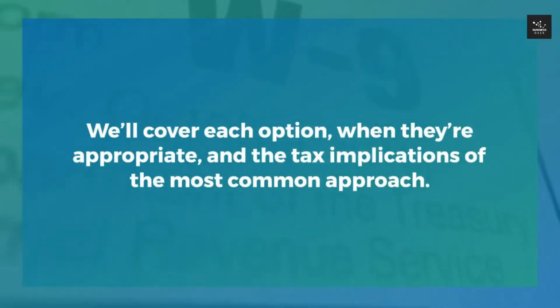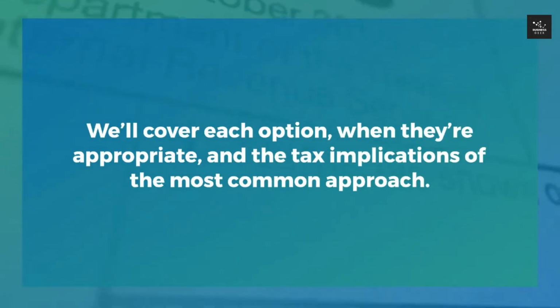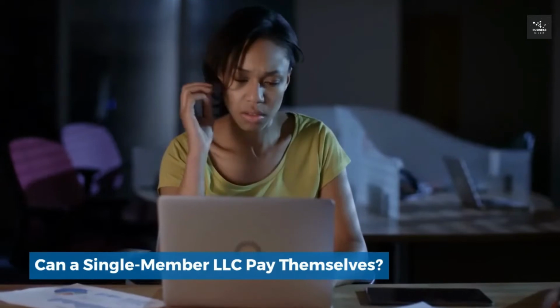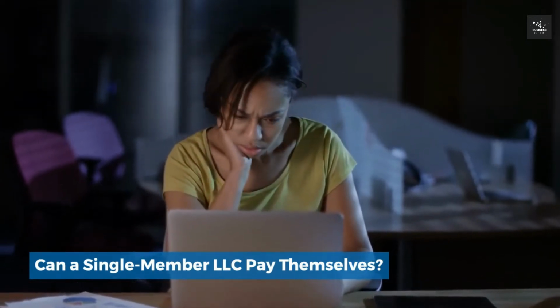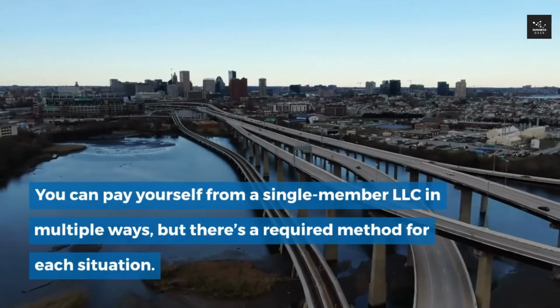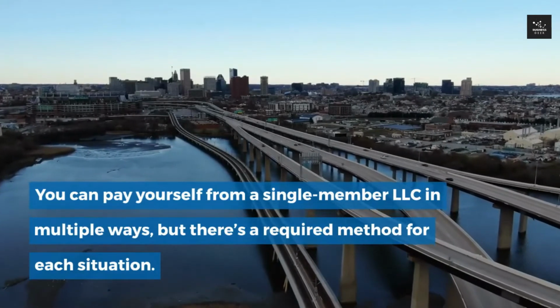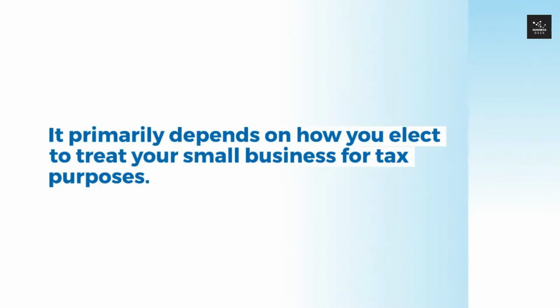We'll cover each option, when they're appropriate, and the tax implications of the most common approach. Can a single member LLC pay themselves? You can pay yourself from a single member LLC in multiple ways, but there's a required method for each situation. It primarily depends on how you elect to treat your small business for tax purposes.